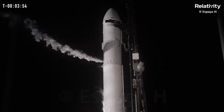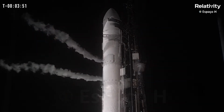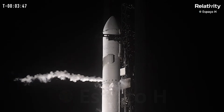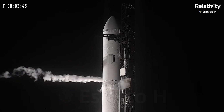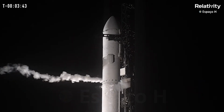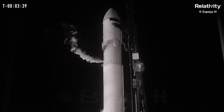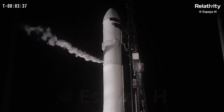Stage 2 is on internal power. EE cradle disengaged. All right, now those cradle arms are going to slowly release stage 2 so the strong back can retract. You can see the arms opening up there.